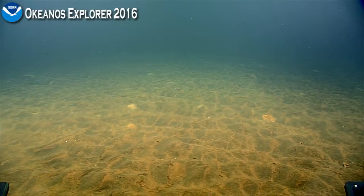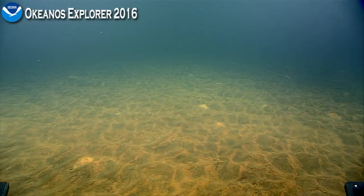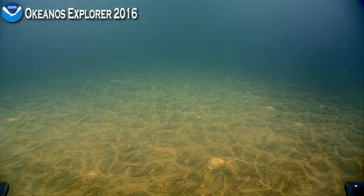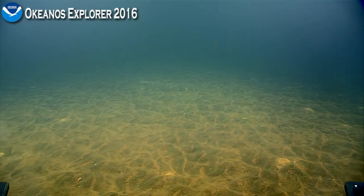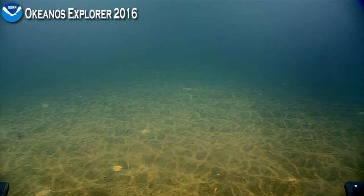However, there's not much cover in this area for fishes, unlike where we were yesterday. It's all soft sediment. So if there are big predatory fish around, anything that's here on this bottom is going to be exposed and a perfect target for predation. We want to eventually be heading 7-0.